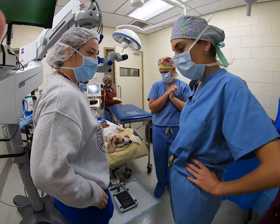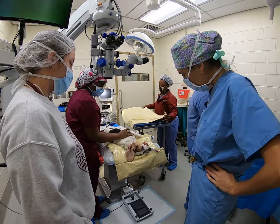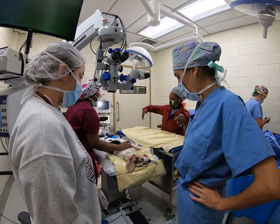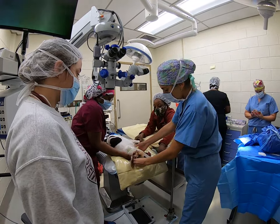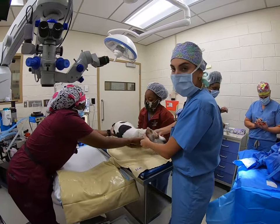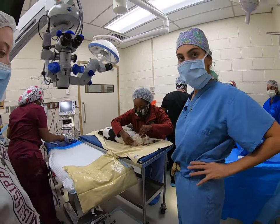All right, so we are waiting for her to move to ICU, and then she will be in her recovery phase. We will make sure she has an e-collar on, and we're going to give her some medications in her eye and orally. And then as long as she's comfortable tomorrow and her eye is looking good, then she should be able to go home.